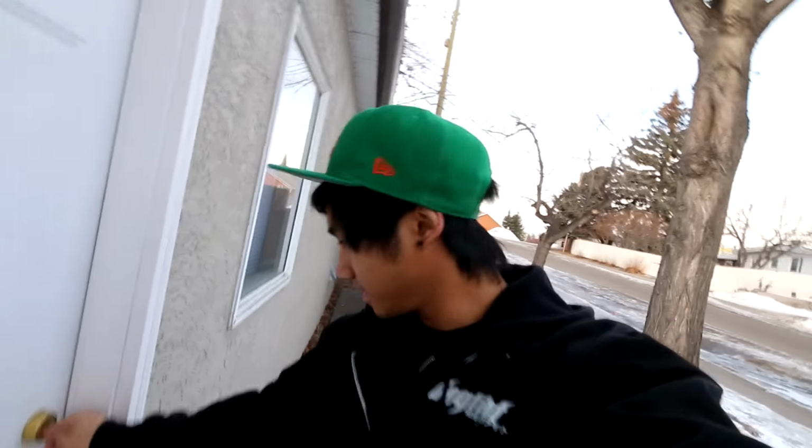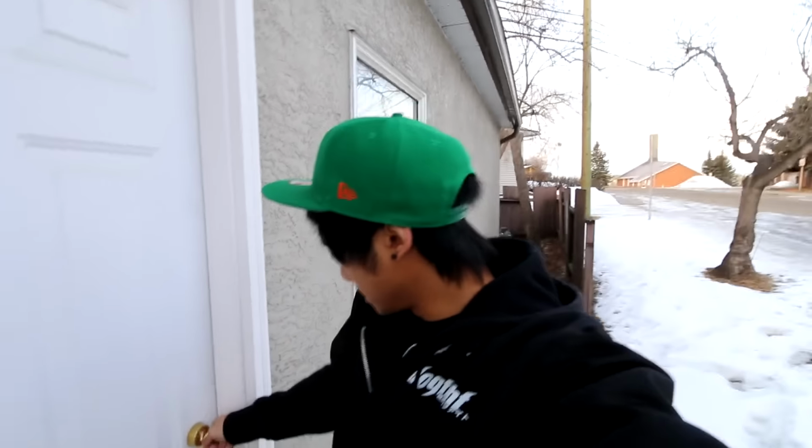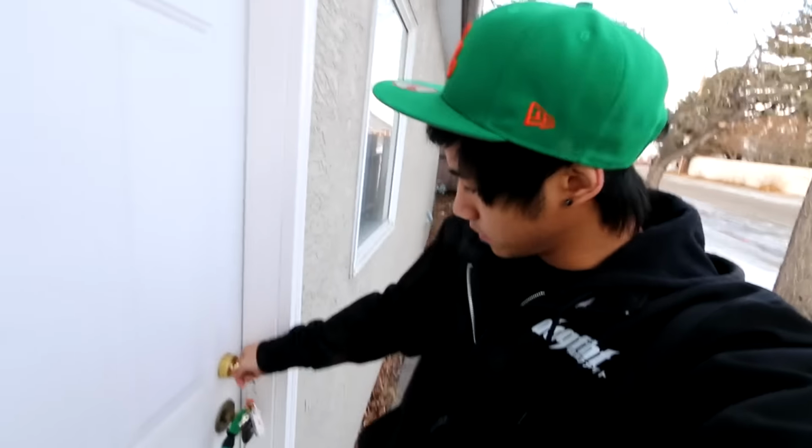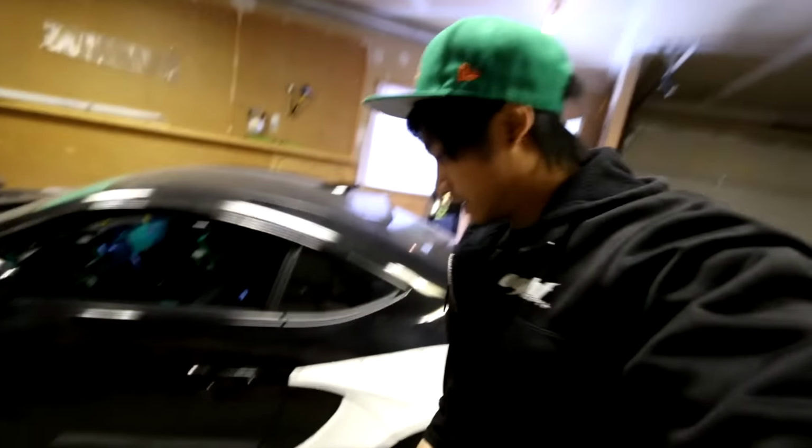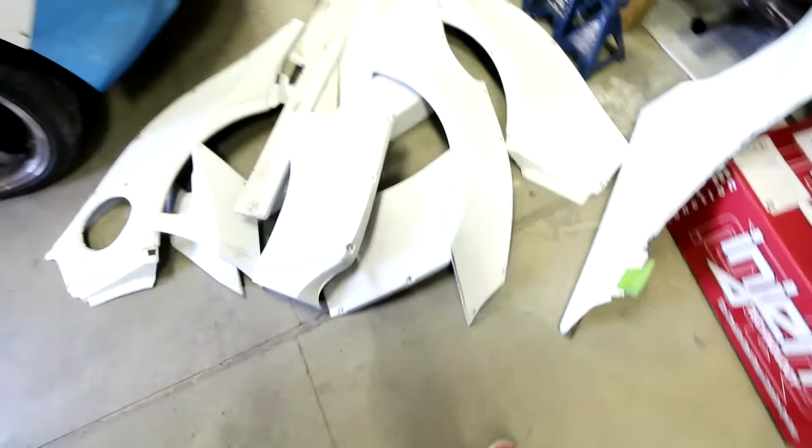Good morning. So today is the day we finally paint my wide body kit. So we're starting off the day at the garage. I'm just gonna spend the next like half hour trying to take off my RallyBacker kit. If I can just open this door. Dope. For the RallyBacker kit, there are 16 pieces. All right, let's get started.